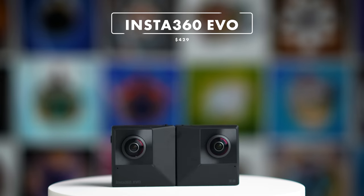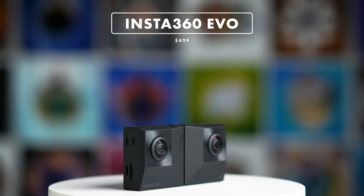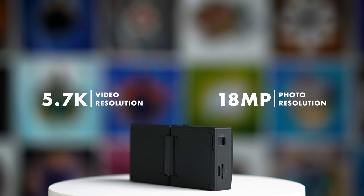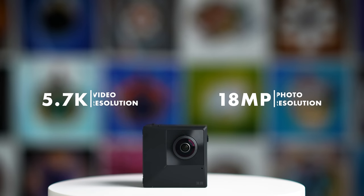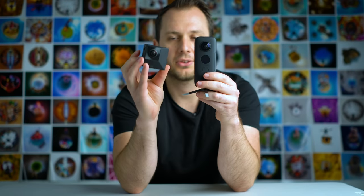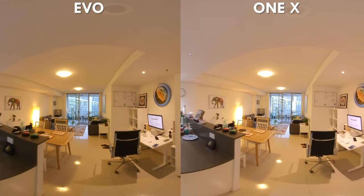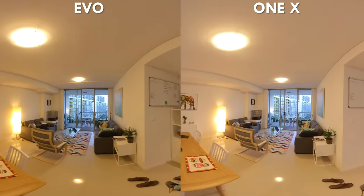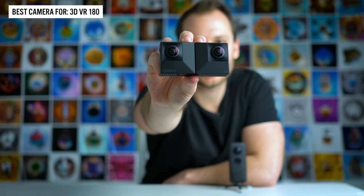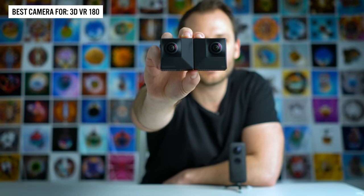Enter the Insta360 Evo, which was released about 6 months after the 1X and has 99% of the features that the 1X has, with an added feature that it also doubles as a 180 camera. This is 180 mode. And this is 360 mode. In 360 mode, it makes the design kind of clunky compared to the 1X, but I found the image quality to be identical. It's got all of the 1X's insides in a newly designed body. But in 180 mode, it also doubles as the best consumer 180 camera money can buy right now. So it's two cameras in one, whereas the 1X is obviously just one camera.